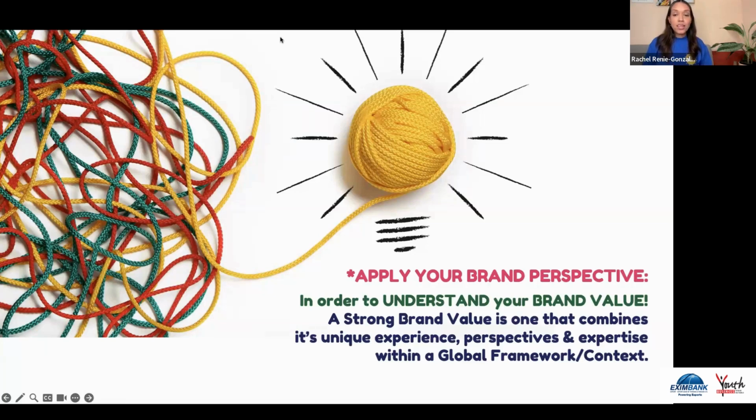So in order to understand your brand value, the perspective is what's going to help you understand that brand value, right? So a strong brand value is one that combines your unique experience, your perspectives, and expertise within a global framework or context, right?